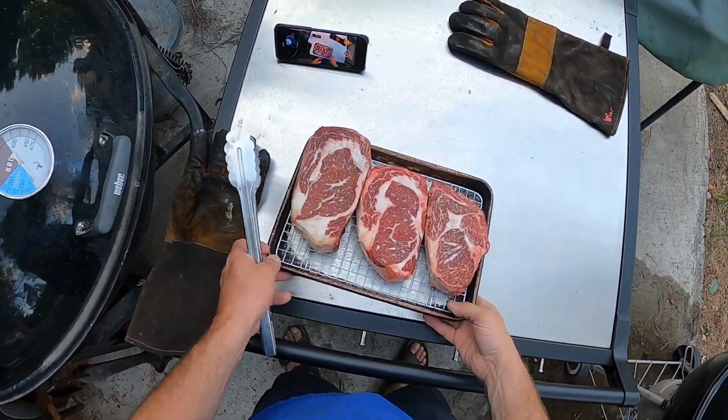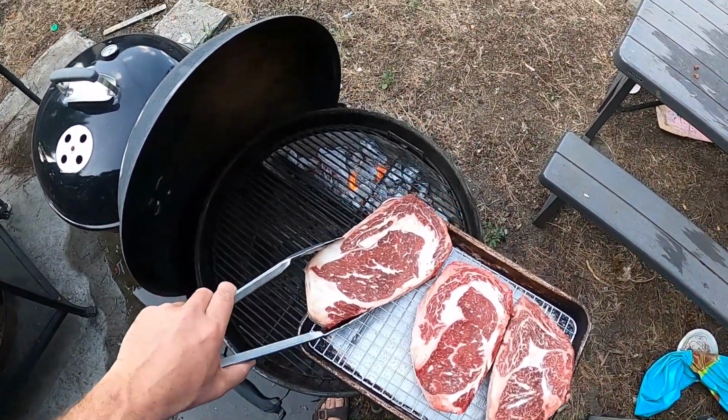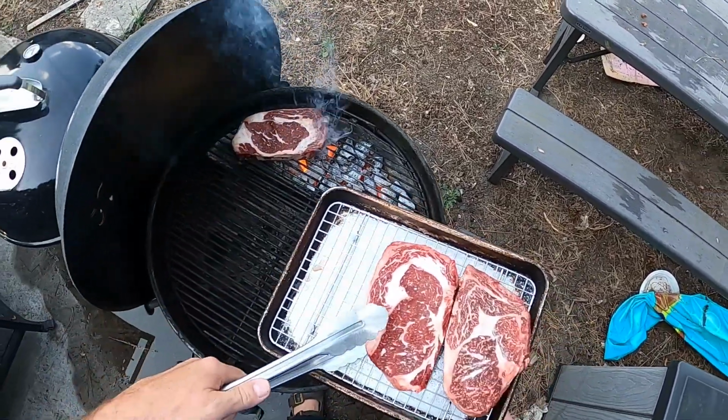I'll let these sit in the rack here overnight in the fridge. So they don't need seasoning. If you see this and you think, oh, what the heck, you didn't even season the steak. No, they're already seasoned. I don't use much more than salt. That's about all you need. So we will put these on the grill.